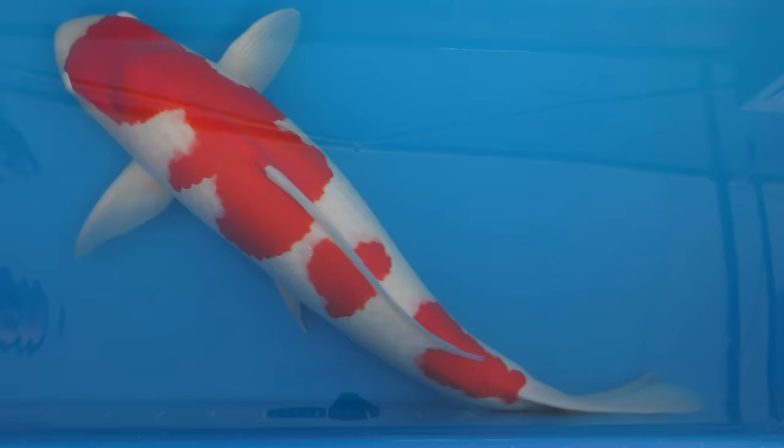There's a huge variety of fish in that pond. I mean, you'll see Gosanki, single colours, everything. So we're really pleased to be able to secure her. What's the size of this, do you know? I believe she's 74 cm. 74. And she's just turned 5.